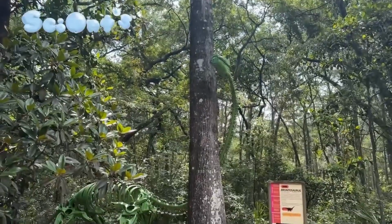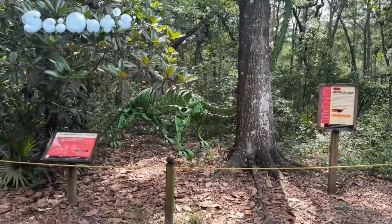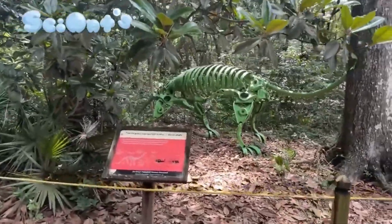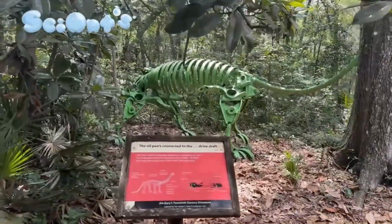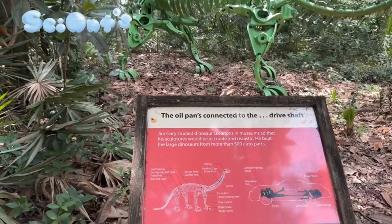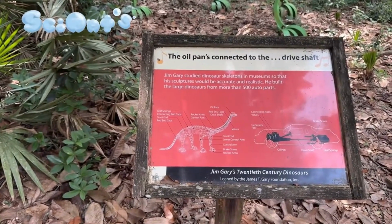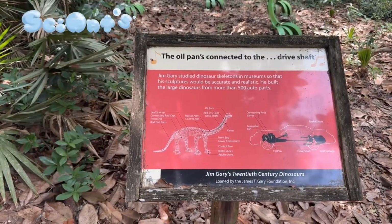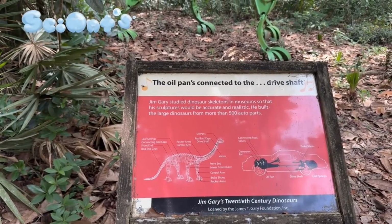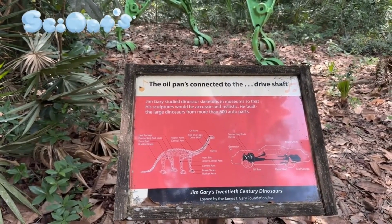It's a very cute placement around the... This is very cute, and I like that the pterosaurs are... They've had very clever placement. I think it's very engaging. Yeah, this particular person, Jim Gehry, is the creator of all of these sculptures. He made the large dinosaurs from auto parts. I think that's cool.